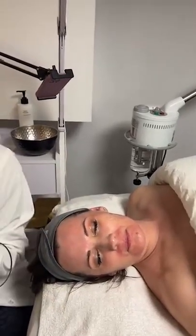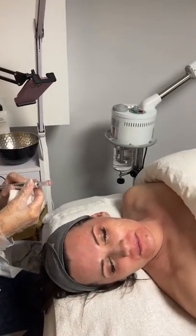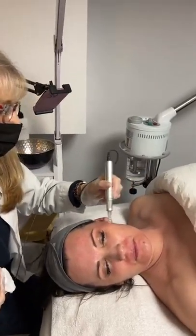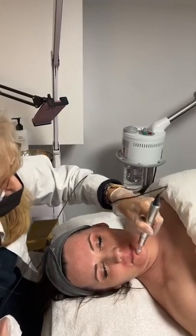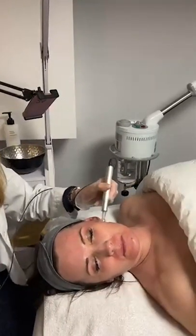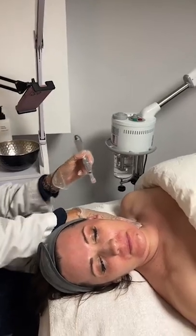And now we're moving on to the cheeks. And cheeks are thicker, so we tend to do a little bit more invasive treatment on the cheek area. But again, we want everything to kind of look like we've been treating down here. See, we have that nice even pink with just little pinpoints. Nothing too much. And we're going to be treating this now.